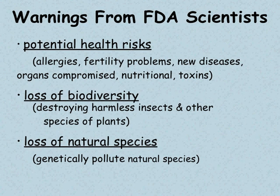So what were the FDA's scientists so concerned about? Well, they mentioned three categories of risk. First of all, potential health risks. They said genetically modified foods could cause allergies, they could cause birth defects, sterility, and unknown consequences.